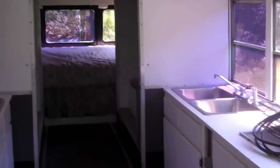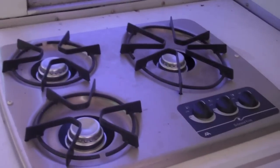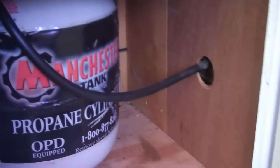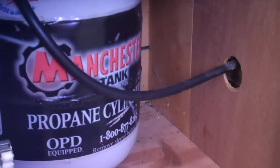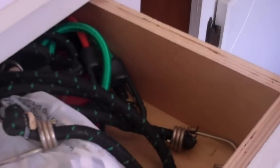Okay, in any case, I'll show you some of the features here. I put in this little electric start camp stove. It's propane, and by law you have to put the propane tanks outdoors, but my propane tank is just sitting right under here, and I can carry all of my extra propane tanks if I have to. And I had these cabinets custom built just for this bus because they're not normal size cabinets, and these here are the cables. When I'm driving I have to strap the cabinet door shut because they'll slide open.